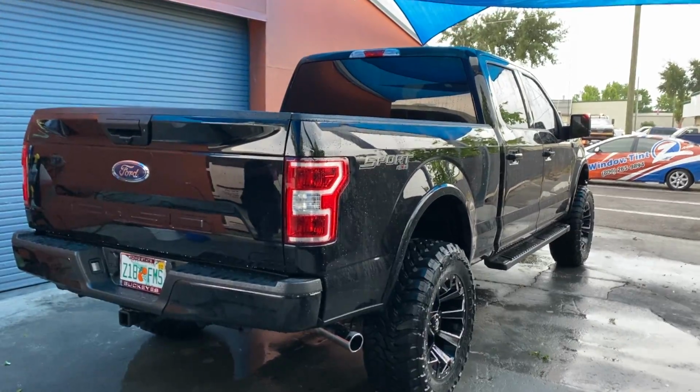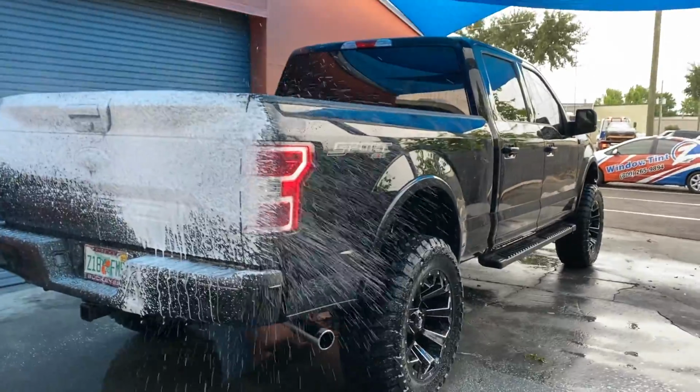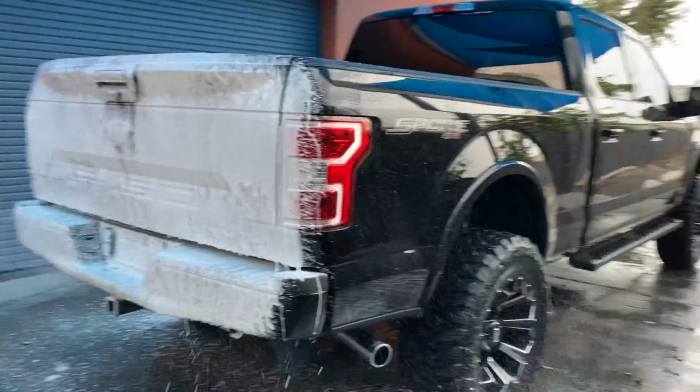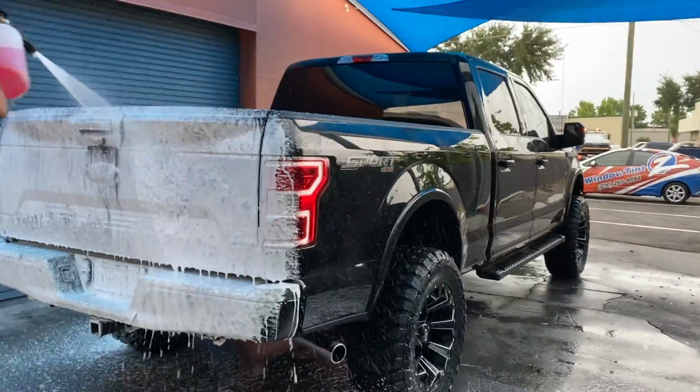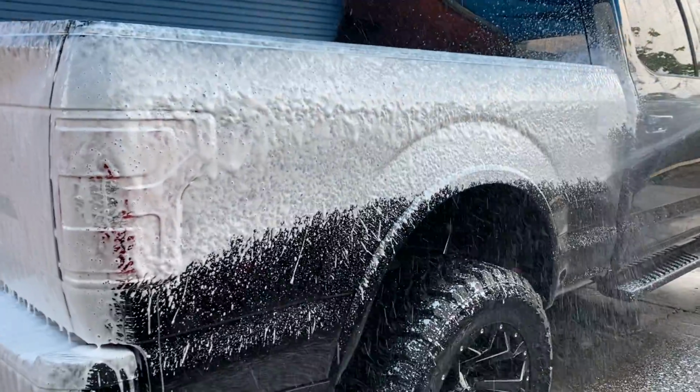What's up, VIPs? We have a 2019 Ford F-150 lifted, some big wheels. We're doing a foam bath currently, getting this baby clean, taking all the dirt off of it.